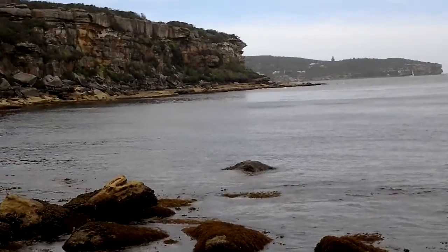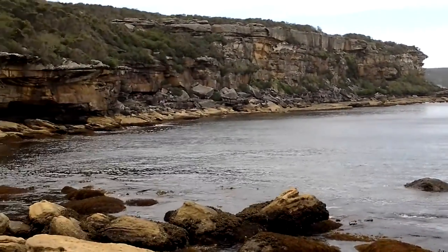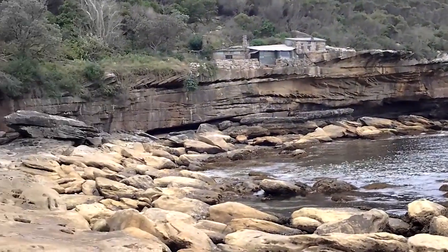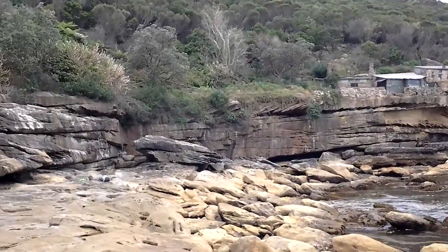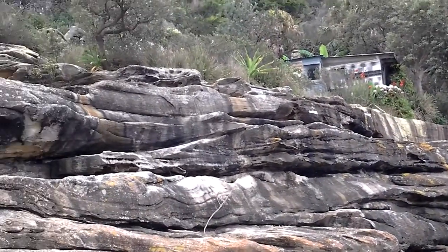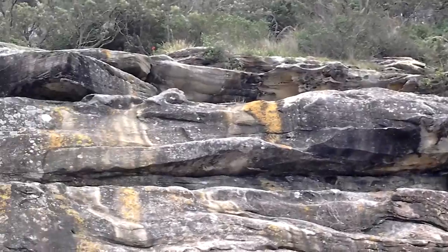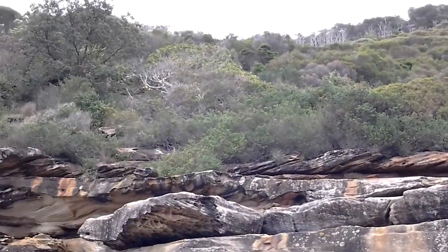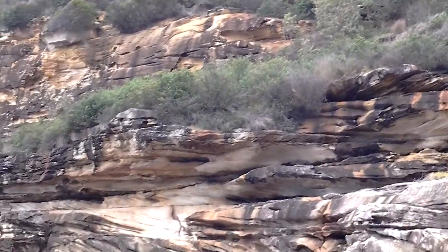Crater Bay, which is in Sydney Harbour National Park, and as you can see up along the cliffside here, they have some old historic homes that were built back in the 1800s. And these are built along the cliff sides here, and you can see that this coastline is relatively natural at this point, surrounded by bushlands, which is still part of the national park.